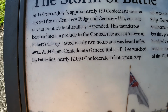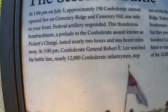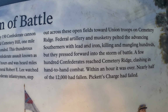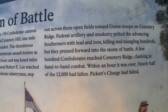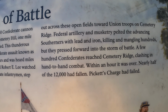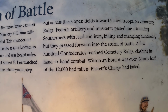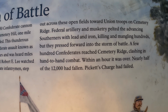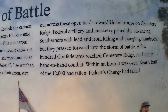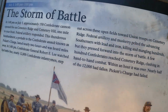At 3 p.m., Confederate General Robert E. Lee watched his battle line. Nearly 12,000 Confederate infantrymen stepped out across these open fields towards Union troops on Cemetery Ridge. Federal artillery and musketry pelted the advancing Southerners with lead and iron, killing and mangling hundreds, but they pressed forward into the storm of battle. A few hundred Confederates reached Cemetery Ridge, clashing in hand-to-hand combat. Within an hour, it was over. Nearly half of the 12,000 had fallen. Pickett's Charge had failed. So it really should say killing and mangling thousands.